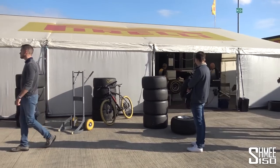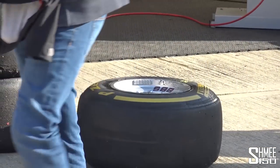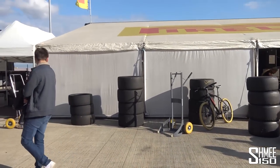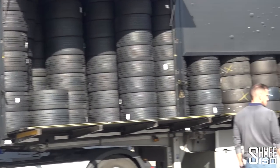new pair fitted here. Casual F1 wheel on the ground there. But yeah, fresh set of sticky boots here at the Pirelli tent. And if you think they might run out, well, guess again.